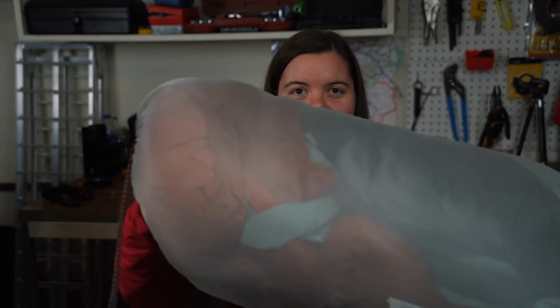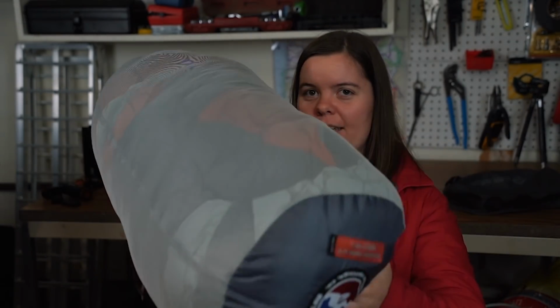Also, a small note at the end here. If you're not keeping your sleeping bag in a big storage sack like this that's ventilated, and you haven't done that yet, and you haven't gone camping in the last 2 weeks, do me a favor and go free your sleeping bag from its compression sack. You'll thank me later when your down still puffs up the way that it should.